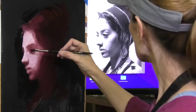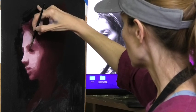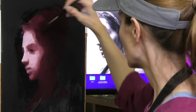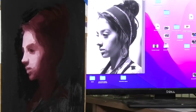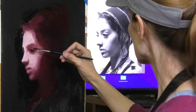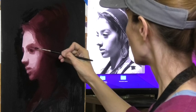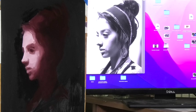So now that value that I put in now becomes my middle value. So that's the whole idea, is to paint this whole big shape, and then hopefully pop in a few darks on top of it, and then all of a sudden, depending on how dark you do it, this will become your predominant eyelid or eye.